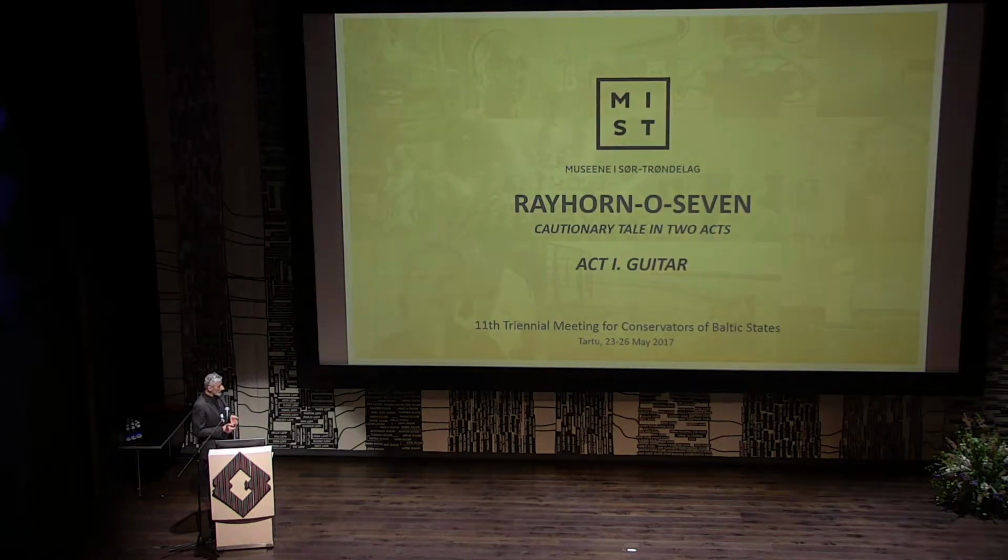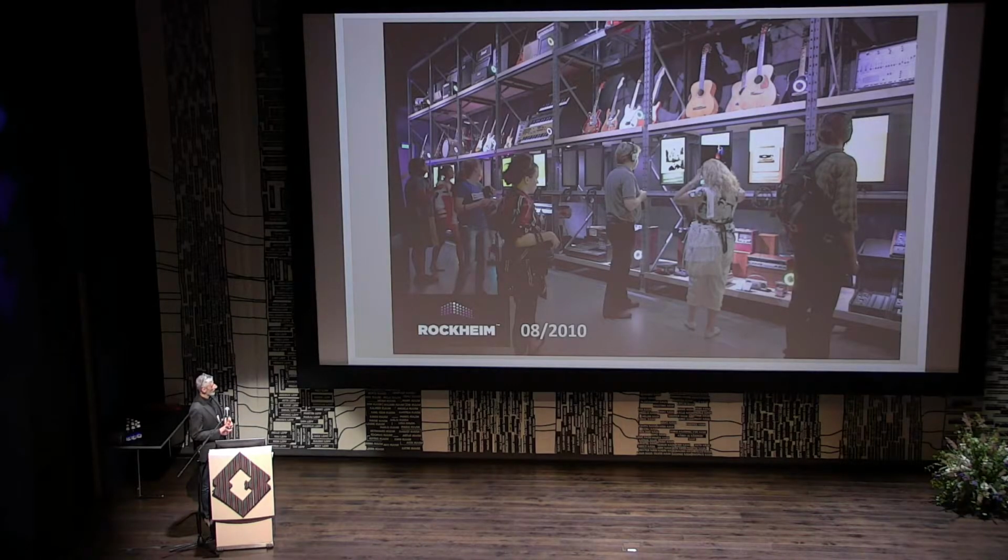But now, let's talk about the guitar, and let me present the main host. It started with a change of exhibition, because the majority of my activities are related to exhibitions. So at Rockheim Museum, which is dedicated to modern and pop music in Norway, there was an exchange of exhibition. The previous exhibition had lasted about 5 years.